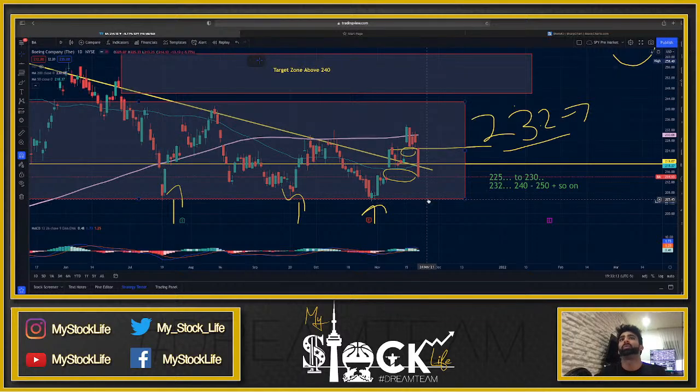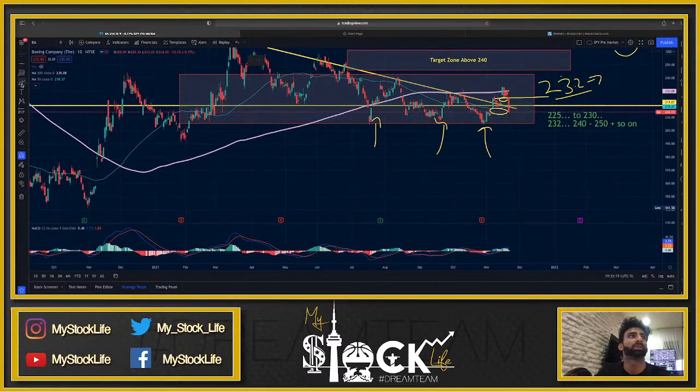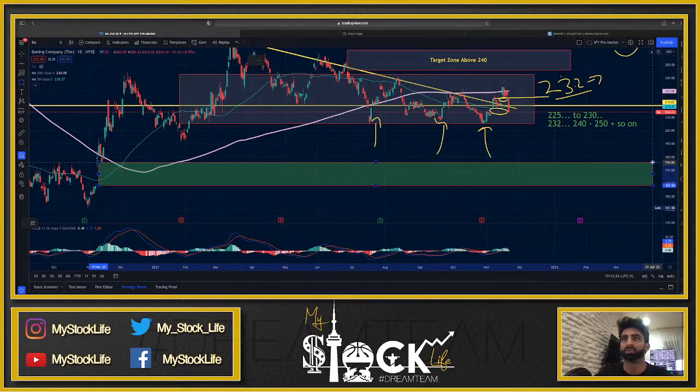Or maybe we come and retest this entire support at 205. And if it fails 205, then the downside is to 190 from what I remember. Then the downside is all the way right here. Know your downside always, it will save you guys a lot of money, trust me. And then the downside is all the way to here. Is it possible? Hell yeah. I think this happens before this happens, to be honest. So let's see.